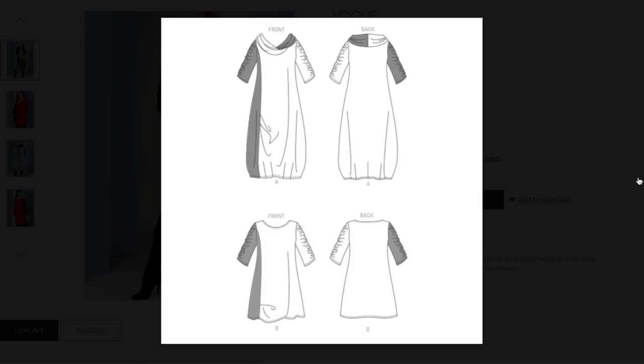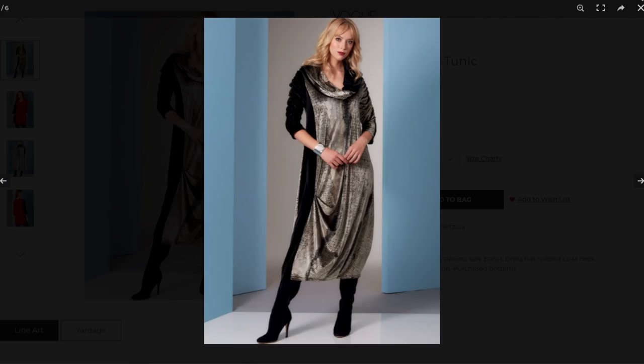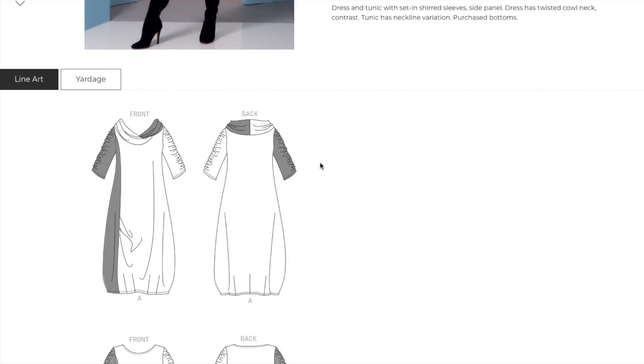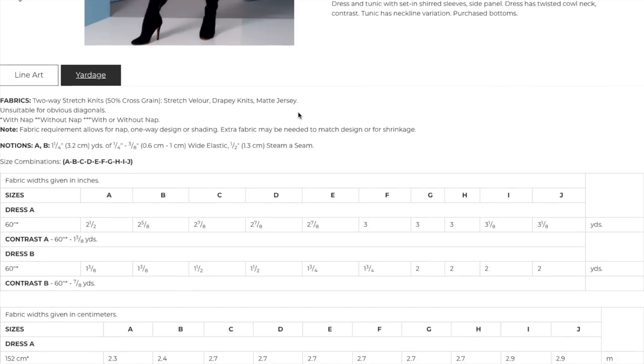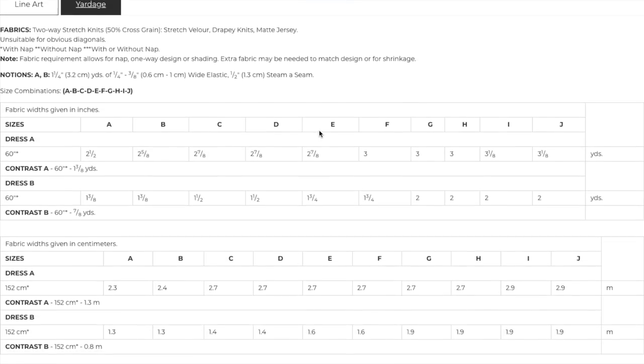She also has her own sizing situation. This too is kind of like some kind of bubble-ish type of shape, whereas the tunic is just A-line. But yeah, she has her own sizing thing, so you'll see that it's A through J. I've never made one of those, so I don't even know where I fall into that, but she doesn't use the standard size charts. Two-way stretch knit, like stretch velour, drapey knits, matte jersey, elastic, seam-a-seam, all of that.